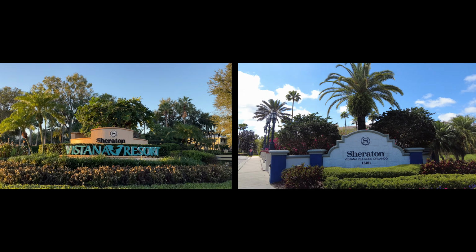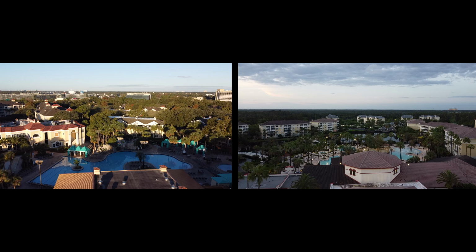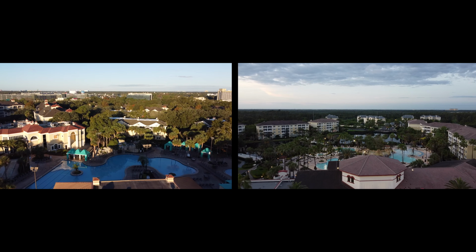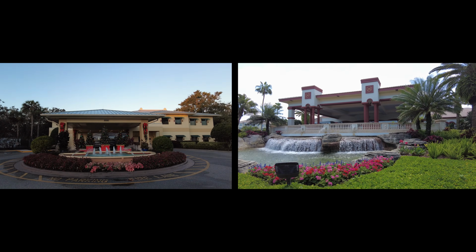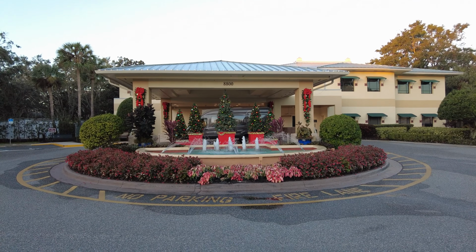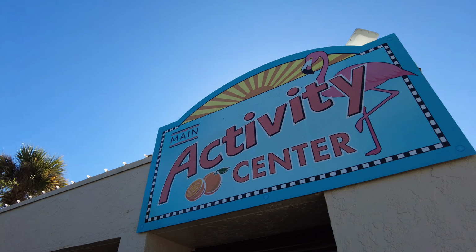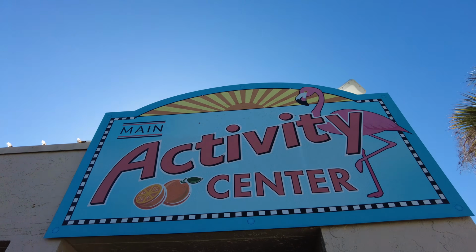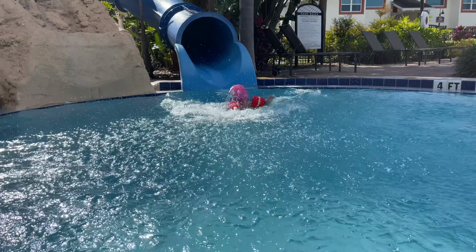So, which property do I like better, and which do I think is better for families? Let me start off by saying that I think both properties are a win, and I would be happy to visit either location. I think the Sheraton Vistana Resort villas are the better option. Ultimately, the variety of on-property activities pushes this property over the edge, as I feel like each activity goes a long way toward an enjoyable stay.